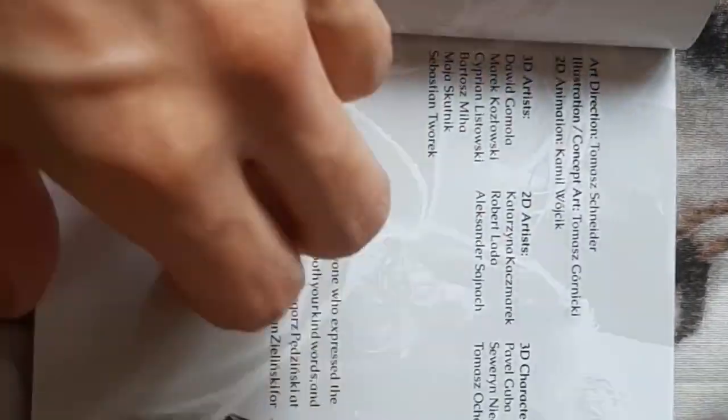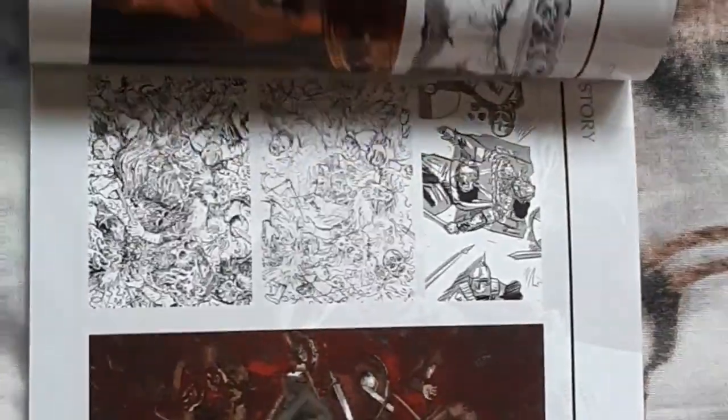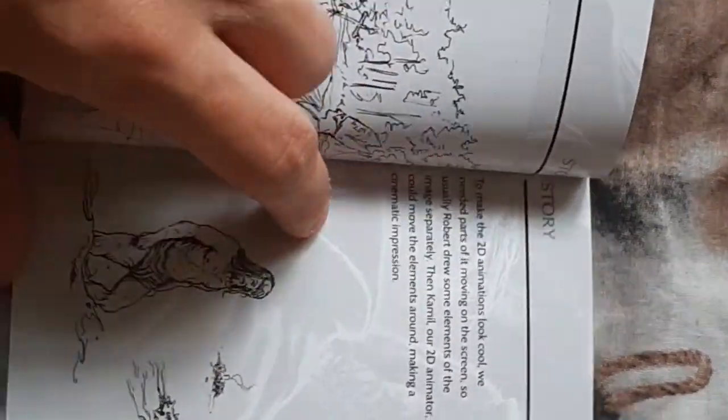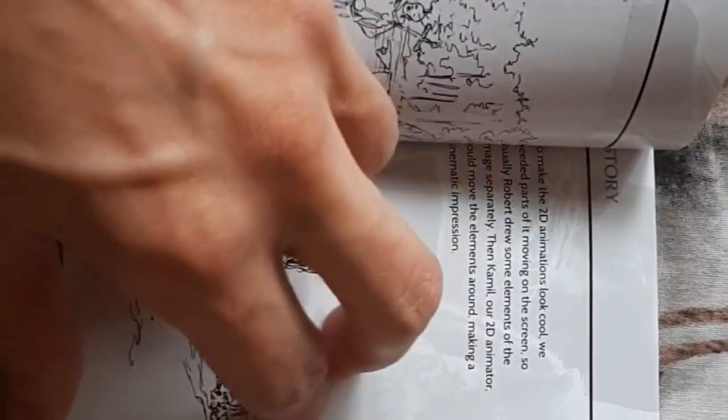Ancestor Legacy. Drawings. Yeah, this is a very bloody game, I hear. Very violent, as is the case with the history of medieval Europe. Very violent era of time. Of course, there are lots of religion-based things going on. Good artwork in here, of course. Horses and stuff.